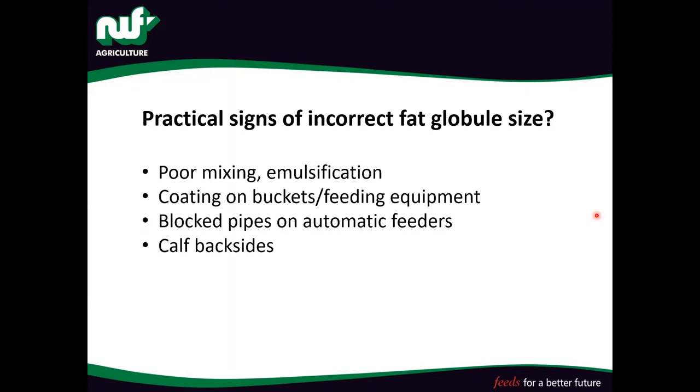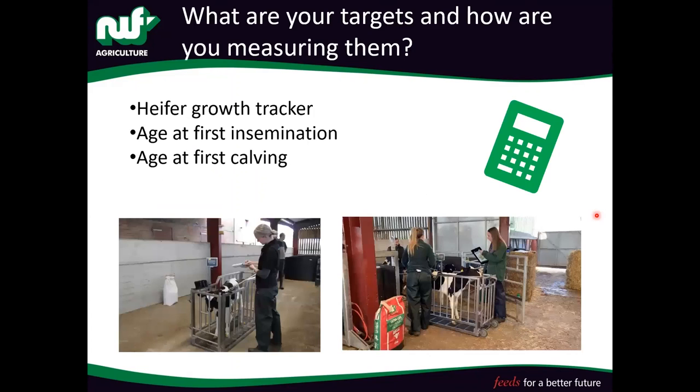Following the 5 C's and using a good calf milk replacer, what else is there to it? Setting targets can be really helpful. Are you weighing or weigh banding calves? Are you recording their first insemination and checking the age at first calving? So not just the average, but concentrating on the outliers. Why are XYZ over 24 months? Should they even be maintained within the herd when you get to a certain age? I'll show some figures in a second, which might help to focus the importance on that decision on farm.